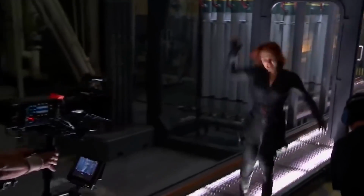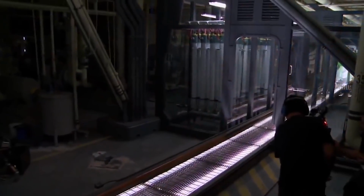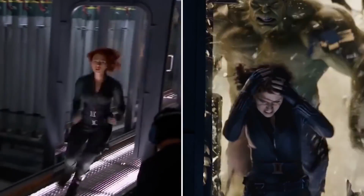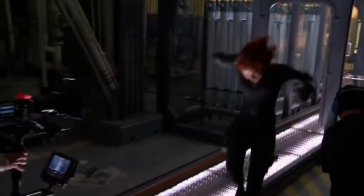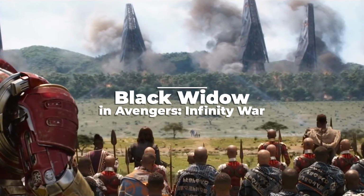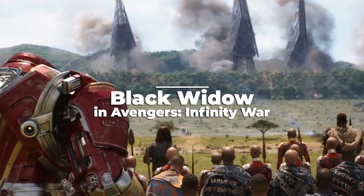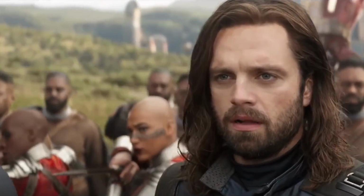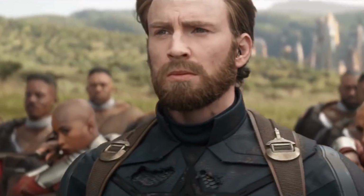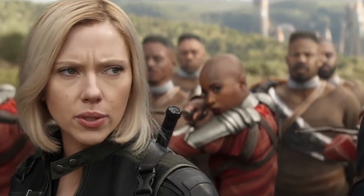All the smashing of windows and the destruction of property was real, but literally no one was running after Black Widow, and Scarlett made the scene amazing with her acting and brilliant direction. Black Widow in Avengers Infinity War. The whole battle scene in Wakanda was shot in real time, but most of Black Widow's scenes included a blue screen as well to complete the whole scenery of the battle.